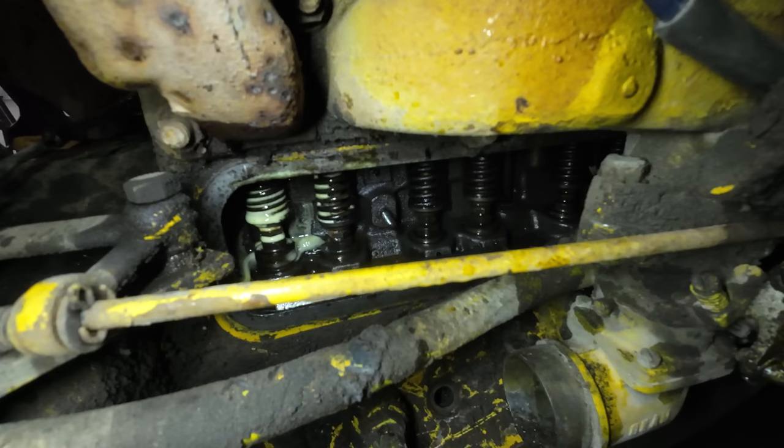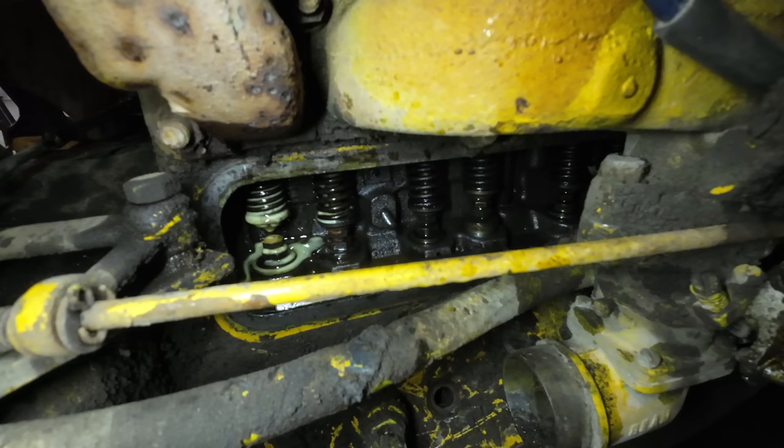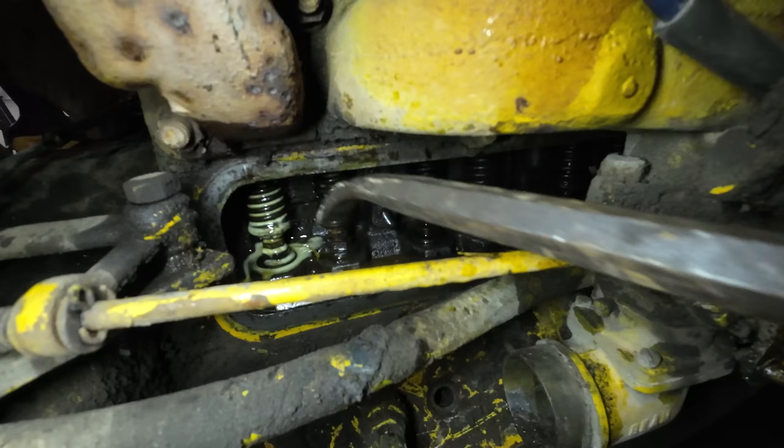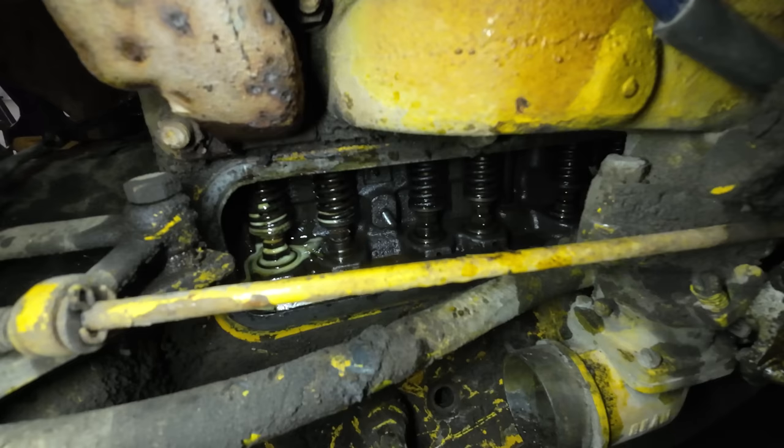Just keep popping her back down. Oh, it's already a lot easier. Look at that, we got her unhung. That was way easier than taking the head off.